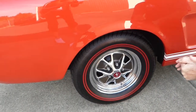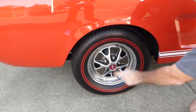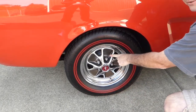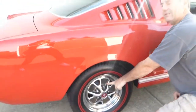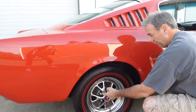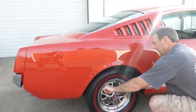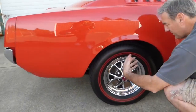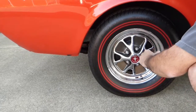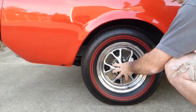Wheels and tires. Now, in 1965, on a GT, you would have gotten these wheels. These are called styled steel wheels. And in 1965, you would have gotten a full chrome, even the trim ring here is chrome. In 1966, they changed that to a kind of brushed aluminum trim ring that just would have popped on. So in 65, you would have gotten the full chrome here.